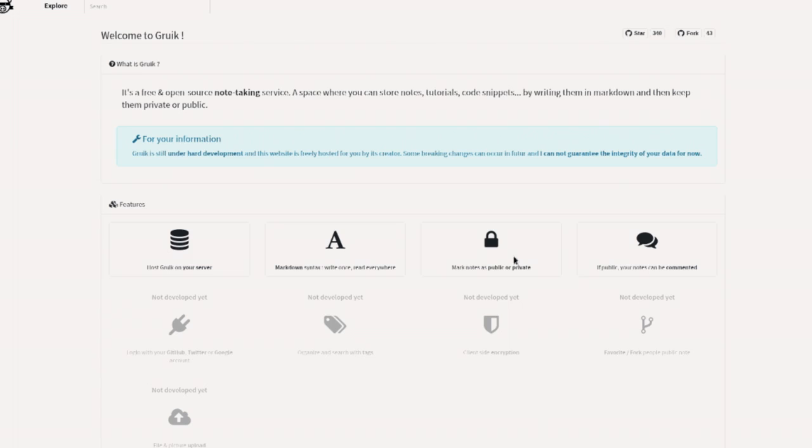That sounds tedious, man. I want a desktop app. I want a mobile app. But I'm thinking about it. I'm actually considering it. So this is Guck.